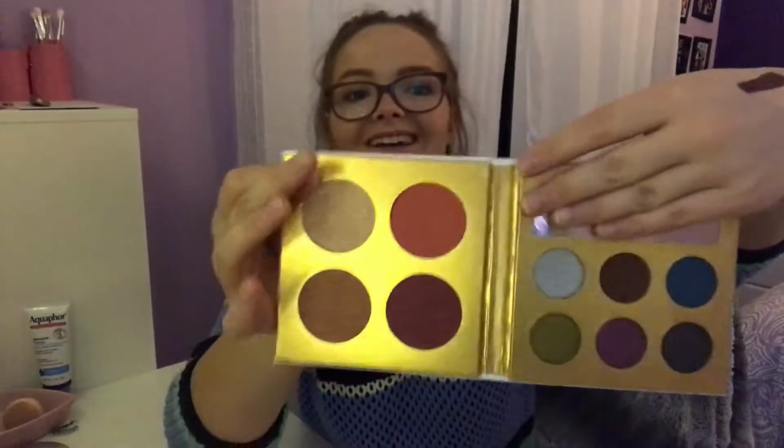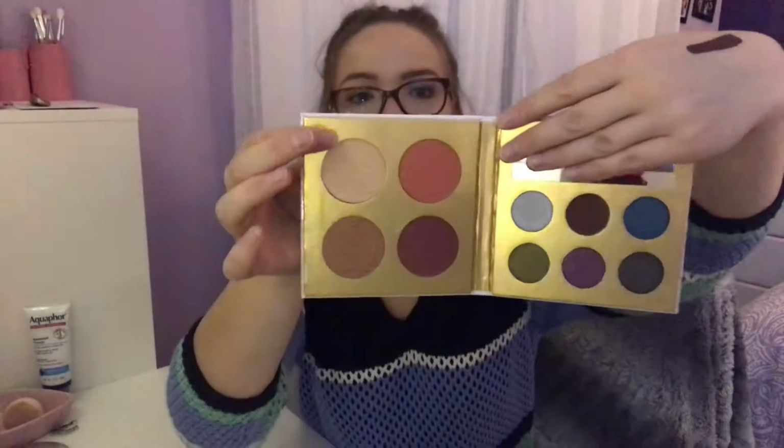Okay, so these look really, really pretty. Let me cover up, you don't see my tripod. Okay, look how pretty they look. They look really nice. I don't really want to swatch them right now, just because if I end up giving it to my mom because I don't want it, or if I go through my collection and decide I don't want it, then I'll give it to my mom. And then I haven't touched it and it's nice. I don't know. Actually, no, I'm just going to swatch it because these look really pretty.